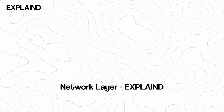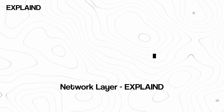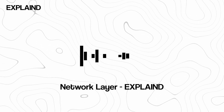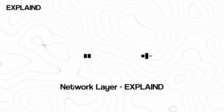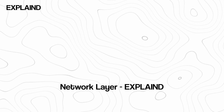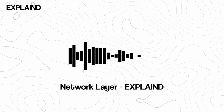Thanks for the plug. There are a few ways to deal with the NAT traversal problem. One is something called static port forwarding, where you basically map specific ports on the public IP address to certain devices inside the network. So it's like telling the receptionist, hey, any calls that come in on extension 123, send those over to Bob.